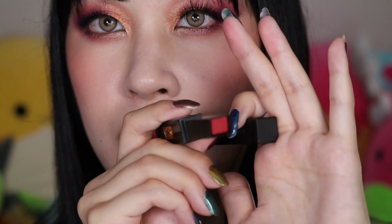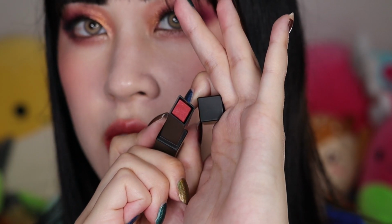And then for my lips, I lined my lips, and then I used 2 shades from the YSL Velvet Radical. I used 304, which is going to be this really pretty pink. It's what I have all over my lips. And then to contour my lips and to do gradient lips, I use a darker shade, 308. This is more of kind of a pink leaning red, as you can see here.